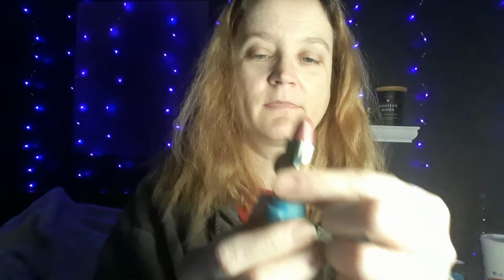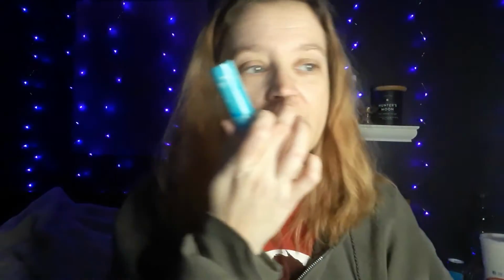The next item is by Tarte, and it is the Rainforest of the Sea lipstick in the color Cruisin'. This is full-sized. Retail price is $21. It's not that bad of a color. Gotta push it all the way up. Pretty color, I like it. I don't do a whole lot of lip products, believe it or not, but it's an alright color.